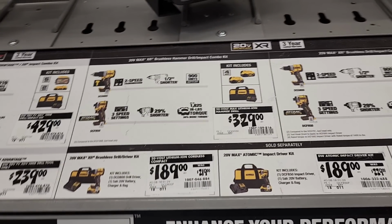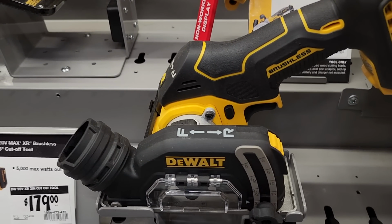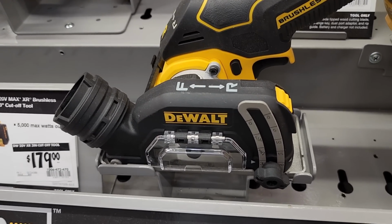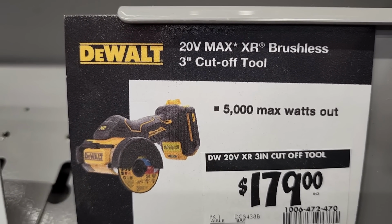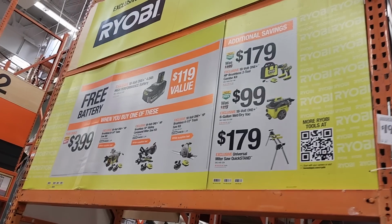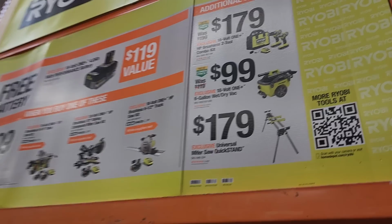This is an atomic. I believe the kit is $189 down from $229 there at the bottom. So you guys want to check that one out. And then they got this. This is weird. I never seen this tool before, or at least in person. But this is like a cutoff tool. It's 179 XR brushless. Alright, so they got the Ryobi free battery deals.